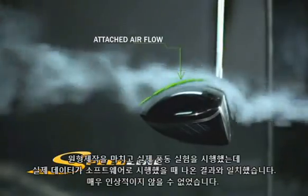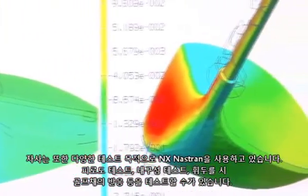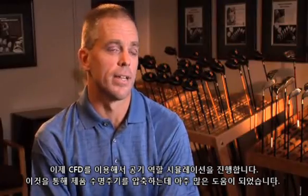Once we produce the prototype, we take it down to the wind tunnel and we're able to get the real data. What's great to find is that the actual software and the results of the wind tunnel are almost identical. We use NX Nastran for a variety of testing purposes. We can test fatigue, we can test durability, we can test how the club's going to react during the swing. And then we do the aerodynamic simulations with CFD. That's helped us a lot in trying to compress our product life cycles.